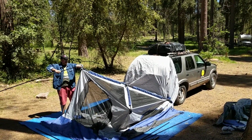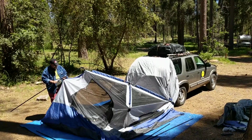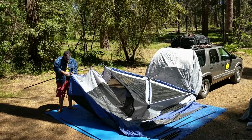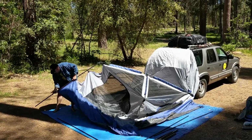Oh, he's got the side. He's going for the first one. This is going to be the rub. This is where I usually put the first one in and hold it, and he then runs around and does all the rest of them for me, and I just kind of stand there and stabilize the tent. And those clips are what keeps it stable.